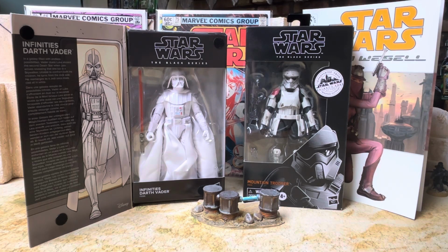This Darth Vader is from a comic story where Luke and Leia convert Darth Vader. Instead of him dying, he shows up in the white armor, converted to the light side. So it's actually a really cool looking figure. I'm really excited to have that one, and that'll make for some fun shots.